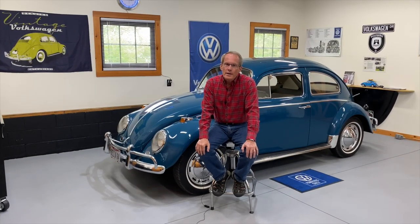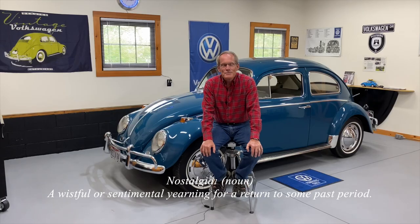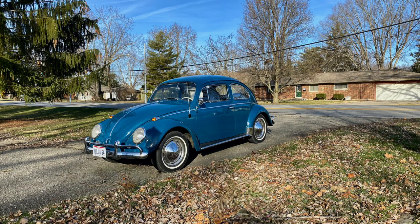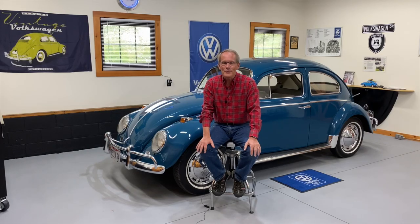Why do I own a Volkswagen Beetle? Well, I'm a baby boomer, and for most of the years of my childhood, I was driven around in a 1966 VW Beetle by my mother. Same color, sea blue. This color was offered from 1964 through 1966. So from the time I was a little boy, I was used to Volkswagen Beetles.